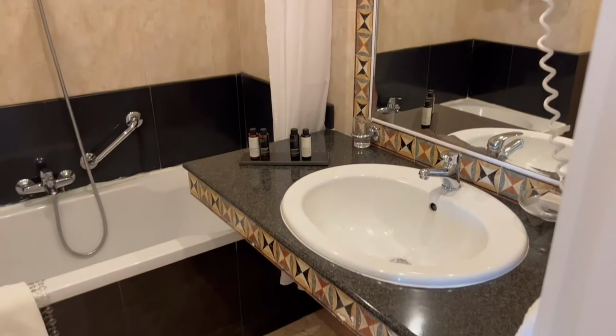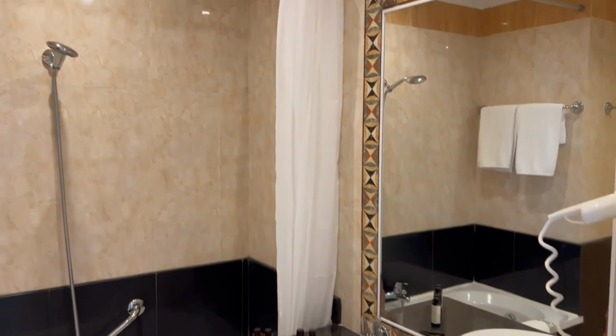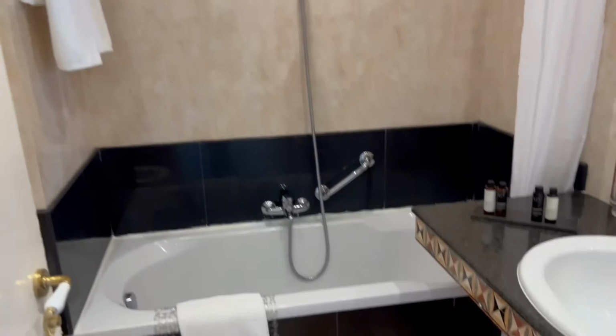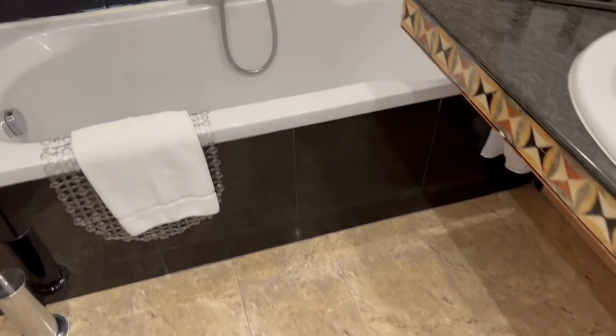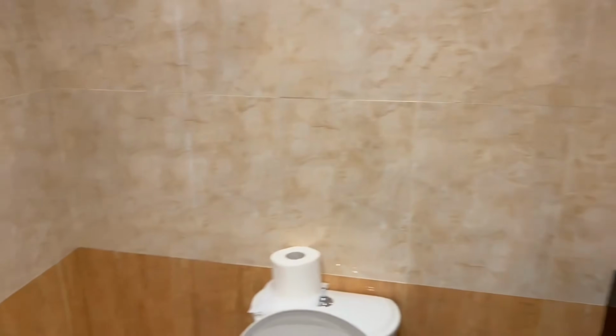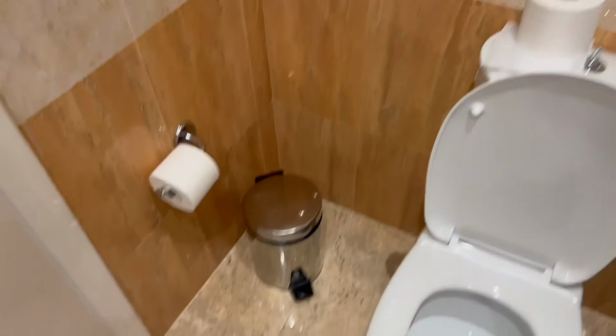The bathroom, nice and clean. The shower, quite powerful. You're able to have clean towels every day if you want to. They stock up as well on shampoo, conditioner, body lotions and shower gels, which is handy. There's a hairdryer here as well. It's not super powerful, but it's fine.